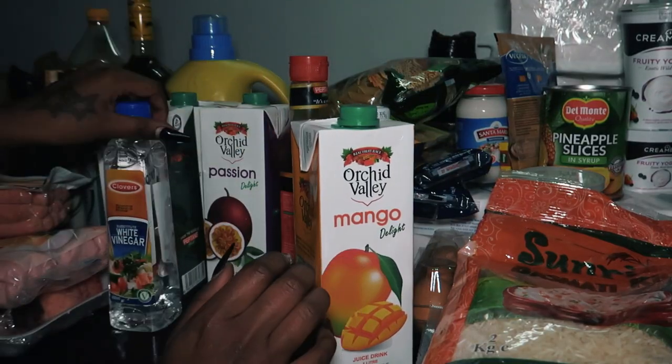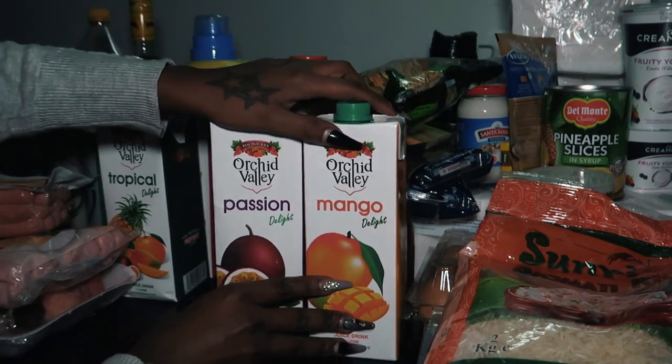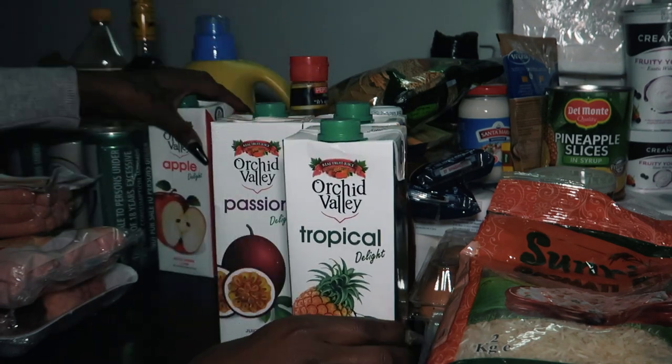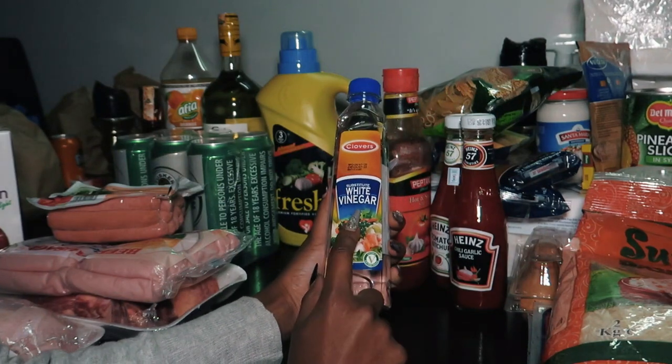I've got juices in four flavors: mango, passion, tropical, and apple. So, guys, if you haven't tried the Orchard Valley, please make sure to try. First thing, start with the passion. You will not let go. And the next thing I got was white vinegar.